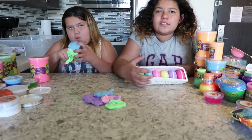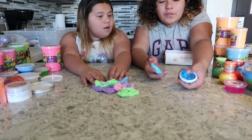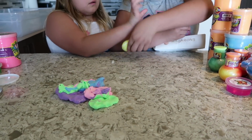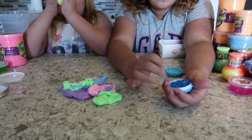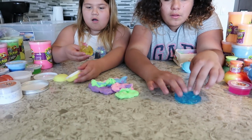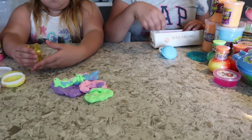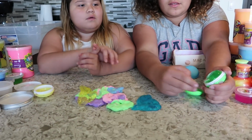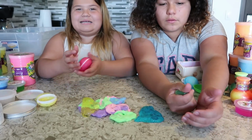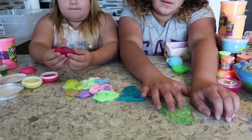Look at these guys, they're shaped like little macaroons, and I can't wait to see what kind of slime's in them. Whoa, this looks so pretty. Can I touch one? Oh, it's a clear slime. Wow, it's a translucent slime. Okay, let me open the next one. So the next one I have is this. Whoa, it's a green one. Ooh, pink. Whoa, and I love the little container. Yeah, I know. So pretty.